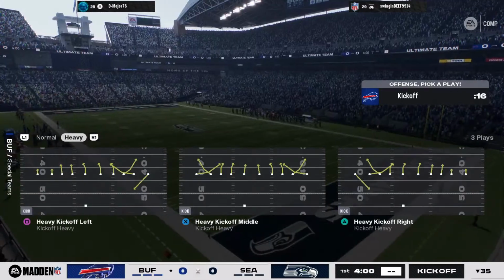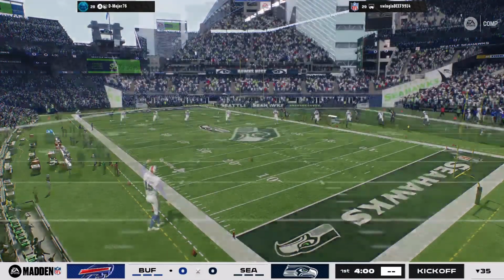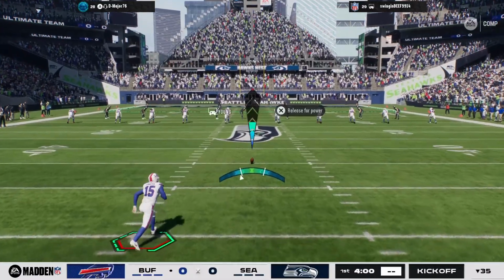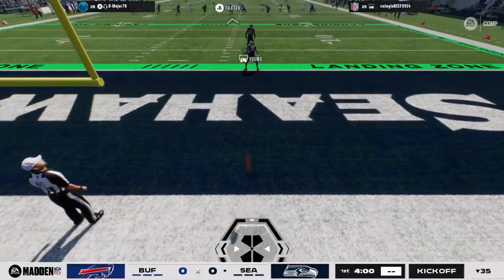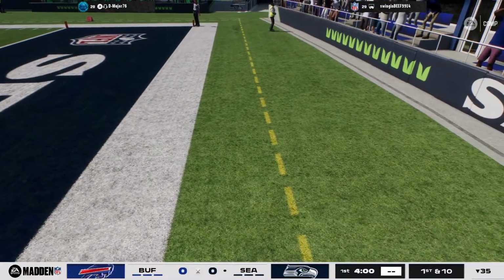The Seattle Seahawks. Matt Prater ready to get this one going. And we're underway from Seattle. And this will be a touchback, so we're going to need our first snap to see the first action of this game.